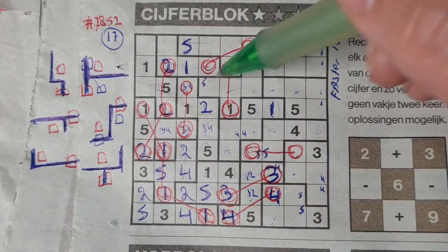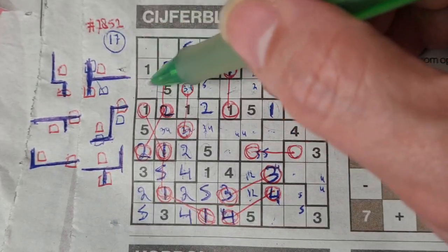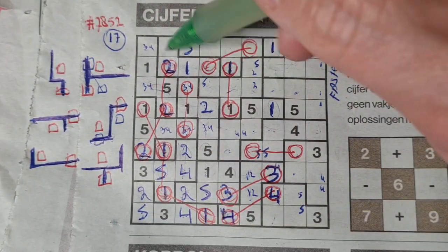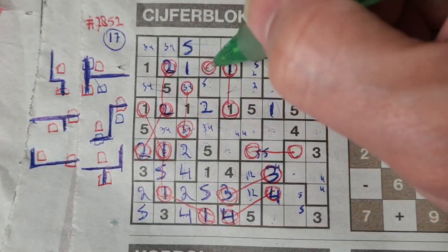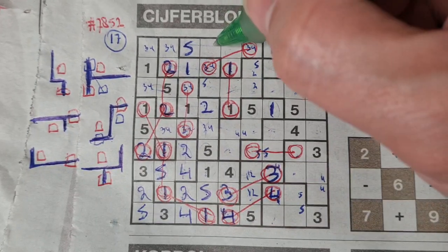These 2 boxes can be 2, so the 2 could be here, could be there. 2 numbers left in this area for numbers 3 and a 4. Let me mark those. Here also 3 and a 4 in this quadra L shape. A lot of 3 and 4s. Here also connect with that box. 3 and a 4. Need a 2 here.